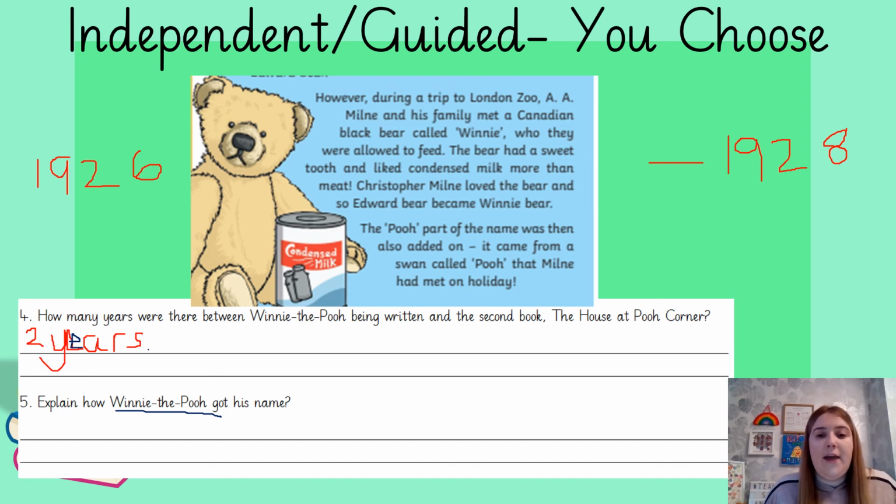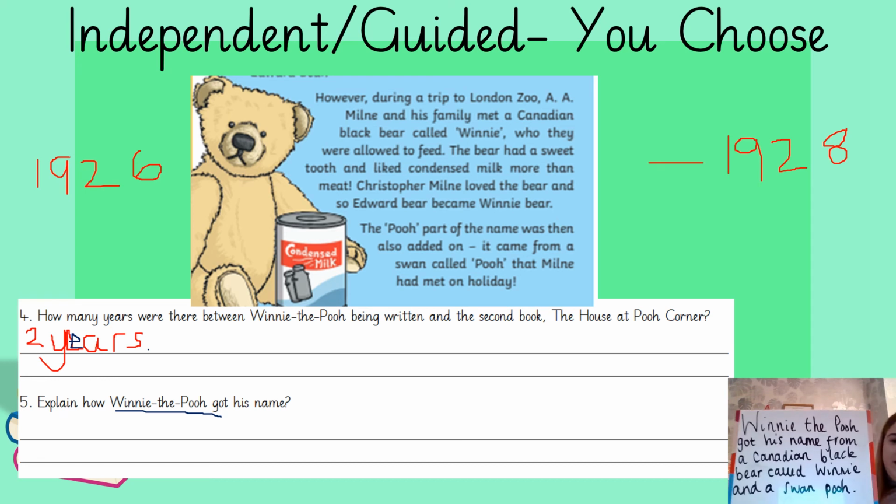I'm going to write, Winnie the Pooh got his name from. I'm going to try and write it on my board. Winnie the Pooh got his name from, maybe you wrote that at the same time as me saying it. Winnie the Pooh got his name from a Canadian black bear called Winnie, and a swan called Pooh. A long answer, but it's still the right one. Winnie the Pooh got his name from a Canadian black bear called Winnie and a swan called Pooh.